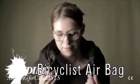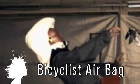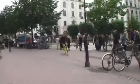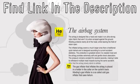Hövding is an airbag for bicyclists. Designed as a master thesis at the University of Lund in Sweden, the idea was to create a protective device for adults who hate wearing helmets. It's worn as a collar around your neck that can be stylishly hidden with a scarf, but inflates to protect the head in the event of an accident. Check out the website for more.